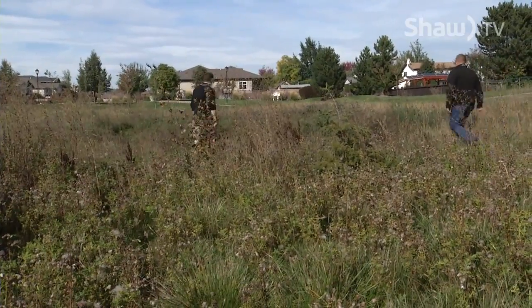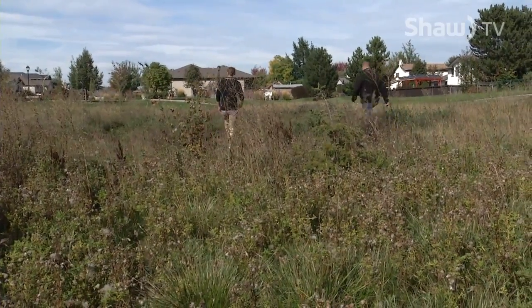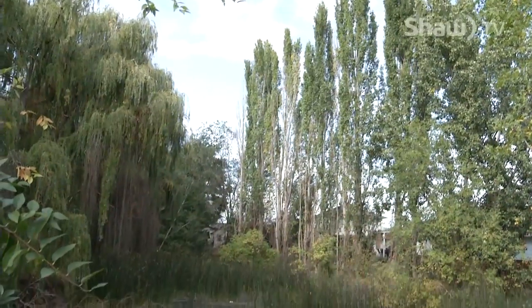I don't know, it just has that feel to it that one second you're walking on the road and the next second you're basically walking inside a tree canopy that is totally secluded and full of wildlife. Talking about ducks and geese and that kind of thing, right? It just has a really neat atmosphere to it once you walk off the pavement.